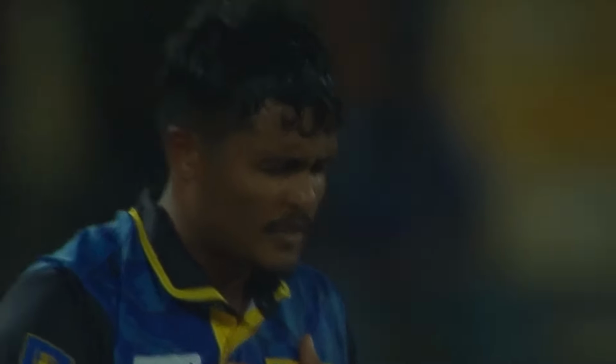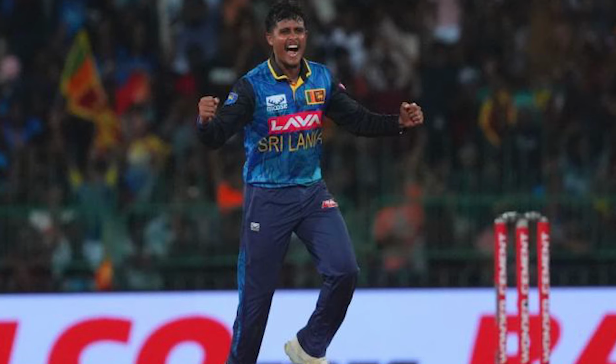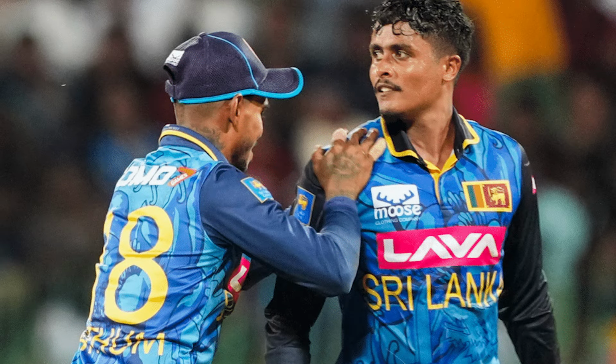Many people were scratching their heads, trying to figure out what had actually happened. Who was this relative unknown, and were the promising signs overlooked? Jeffrey Vandersay was born on the 5th of February 1990 in Watala, Sri Lanka. He bowled leg spin but was skilled at bowling different variations to deceive batsmen.